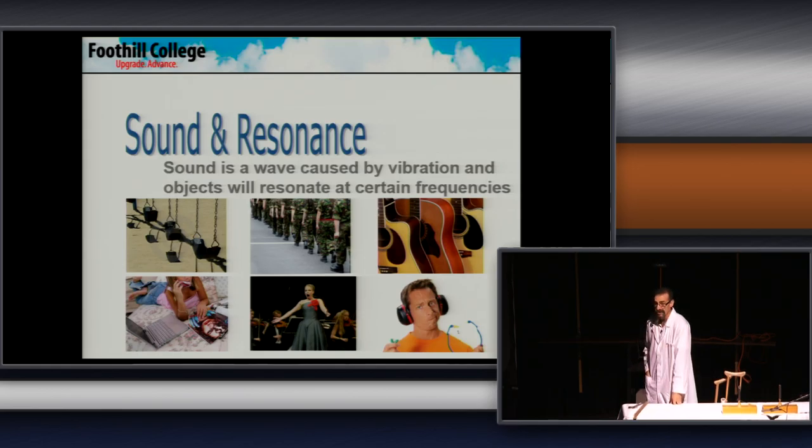So just to recap sound and resonance, we talked about resonance, we talked about swings, and wine glasses have a certain resonant frequency. We talked about bridges. I am told that soldiers don't march over a bridge, they break step, they walk over a bridge, because when they march, their feet all come down at the same time, right? Boom, boom, boom. And if that rhythm happens to match the resonant frequency of the bridge, you can get it vibrating. And if you're the one walking over the bridge, you don't want to get it vibrating, right? So they don't march, they walk, so everybody's feet come down independently and you don't get that additive effect.